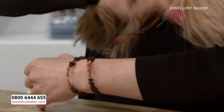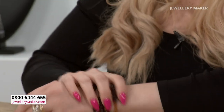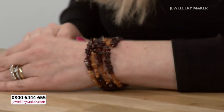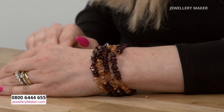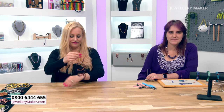Wrapping them round. Really easy to wear. There you go. And as you say, any size. Job done. Job done. Okay, look how gorgeous that is. Absolutely incredible. Now, we have your memory wire bracelets in four different kits.